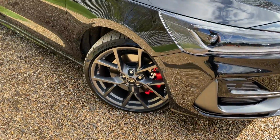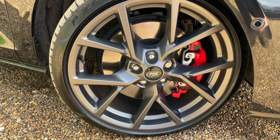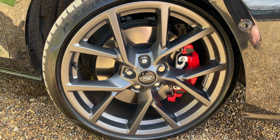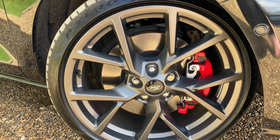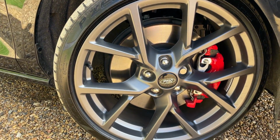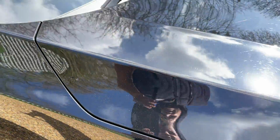Making our way around to these beautiful 19-inch alloy wheels. They're finished in a magnetic grey colour. And part of the performance pack on this Focus ST includes 363mm Brembo discs inside those massive brake calipers there. In addition, you also get the Pirelli P Zero performance tyres. Ooh. And when they've done so little mileage, they're in very good condition, as you can see for yourself. I'll also show the other one when we get around to the other side.